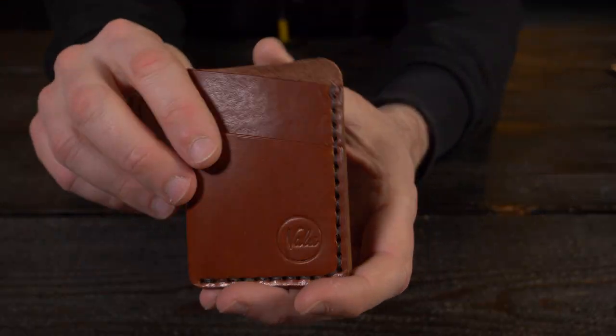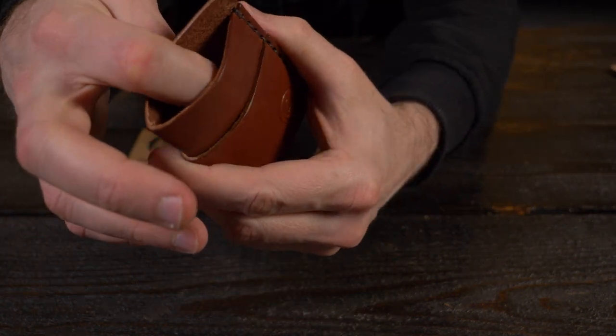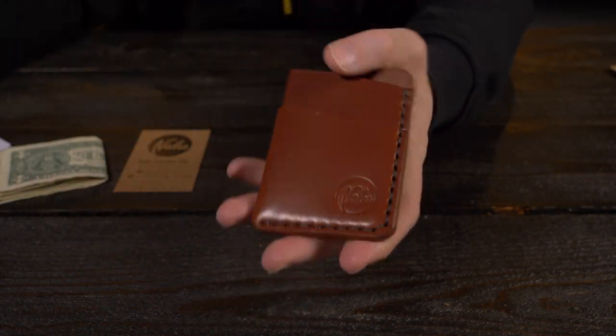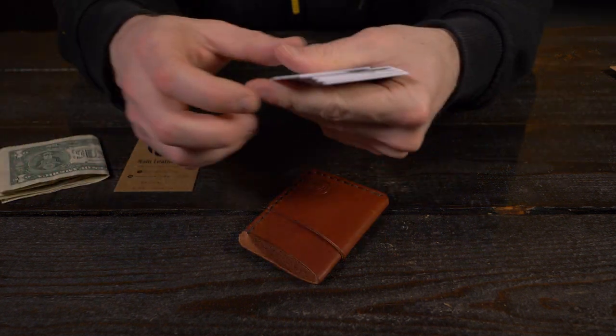Since it's two pieces of leather wrapped around itself and then stitched up on the side, that creates two exterior quick access card pockets and one pocket dead center. And the dimensions here are 2¾ by 3¾. Now, Nalu Leather says this can hold between 6 to 8 cards and quartered cash. And let's just test that out real quick.